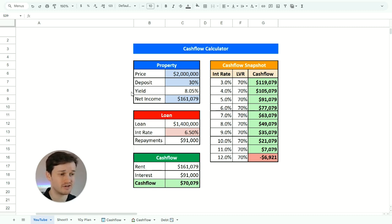Now if interest rates go down to 3%, we're going to be positively geared $119,000 a year just from this one property. It's pretty amazing.